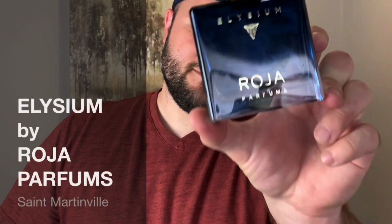At number 4 is a fragrance that I often describe as entry-level niche fragrance. Not taking away from the quality, not saying it's not good. I think this is perfect for someone who's just jumping into the world of niche and has been living the life of the Bleu de Chanels, the Dior Sauvages, all those fragrances that they're used to seeing in their Macy's and Dillard's. Anyway, at number 4, from the house of ROJA, ELYSIUM.